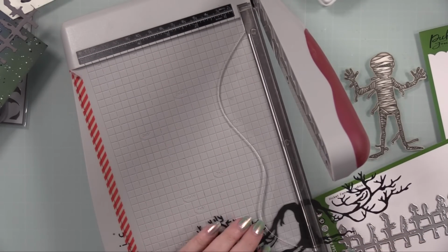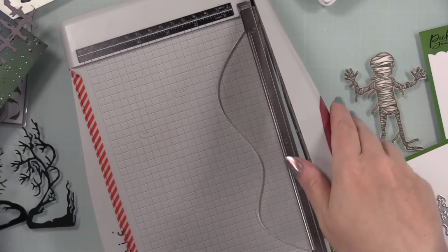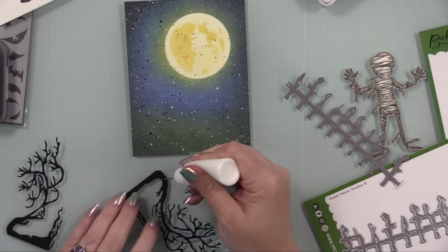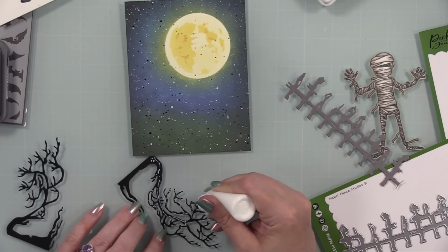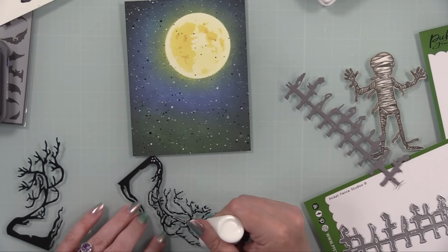And then I pulled out this, the Slimline Ominous Tree wafer die, which is meant for a slimline card. That's why it's shaped like that. It is an ominous tree. But I was like, oh, what if I cut it in half? And then I could have these creepy, weird trees peeking out on either side. I was like, yes. So I die cut it from black cardstock, cut it in half.